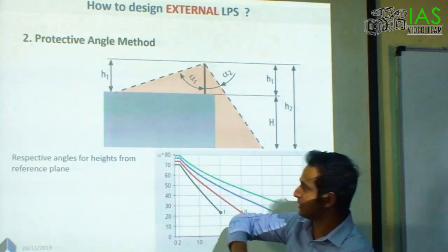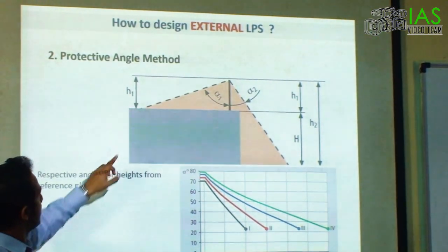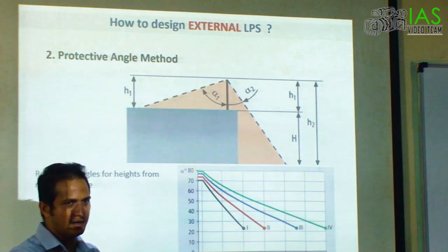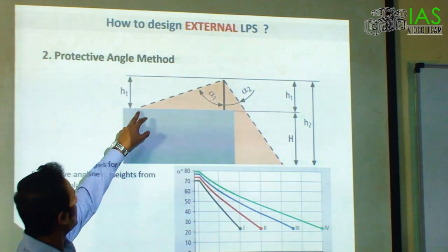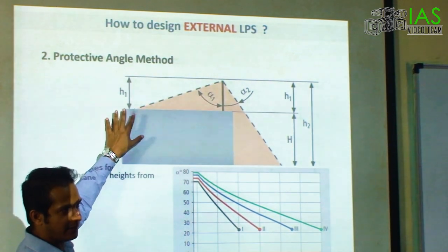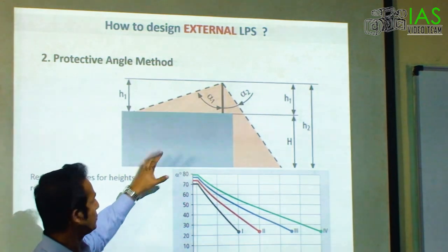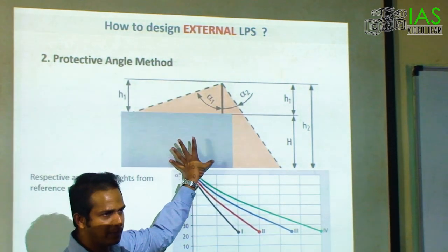Because we earthed this part, we can get a range like this, an angle like this. If it's not protected here with copper tapes or whatsoever, then you would have an angle something like this. So only this part of the building would be protected.